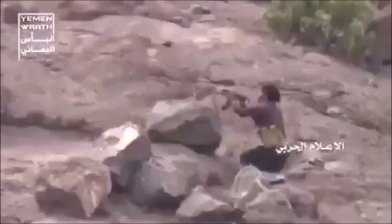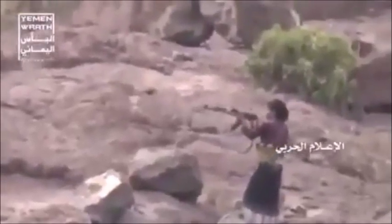Now, in the Yemen conflict, there are a variety of World War II weapons being used, but the most interesting are the World War II era tanks like the T-34-85 and the Su-100 tank destroyer. Now, these tanks are being used by pretty much all sides in the conflict.